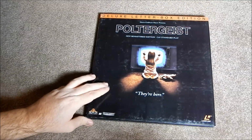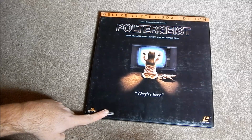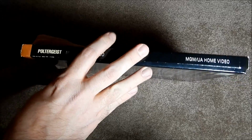This is a Columbia House classic, the deluxe letterbox CAV version of Poltergeist, and it sounds a little thin, but I just watched this not that long ago, and it holds up. Still looks pretty nice. Again, traditional MGM box, doesn't really want to stay inside the top part.